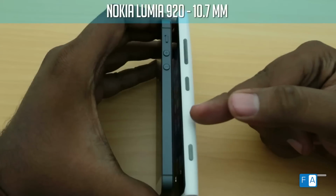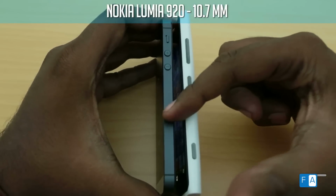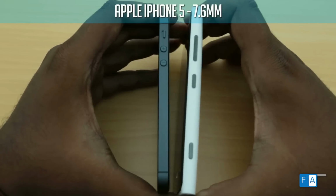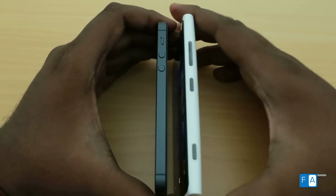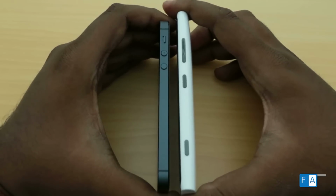So this is 10.7 millimeters thick, and wait for it, the iPhone 5 is just 7.6 millimeters thick. So it might seem fat because of the flat sides, but even with the curved sides, the Lumia 920 is very fat compared to the iPhone 5.